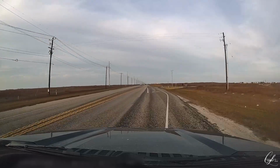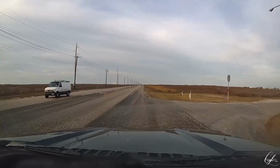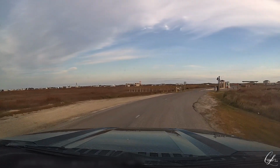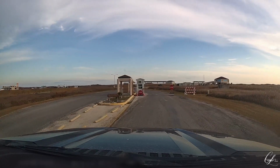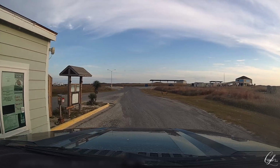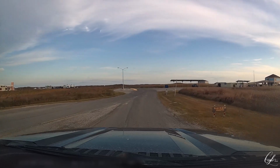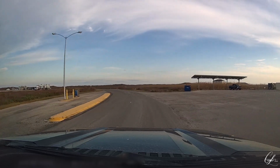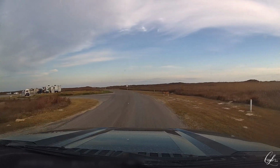The entrance to the campground. As you pull into the driveway, on the left is the ranger station where they collect your fee for entrance into the park, the beach, and to the campground. On the left is the dump station. Straight ahead is the entrance to the beach.